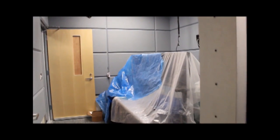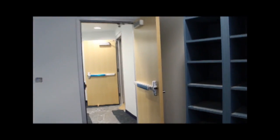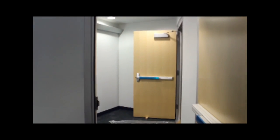this is the recording studio. You can see the acoustic wall panels that are installed, most of them, a few left to be put up. The computer equipment that is currently covered will be what we use to edit the productions that we make at the new planetarium. Heading back out into the hallway, we enter into the east vestibule, and then we enter into the planetarium theater.